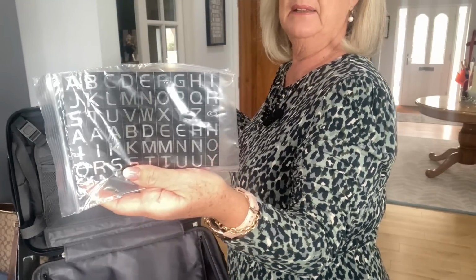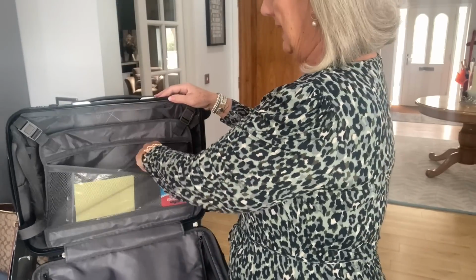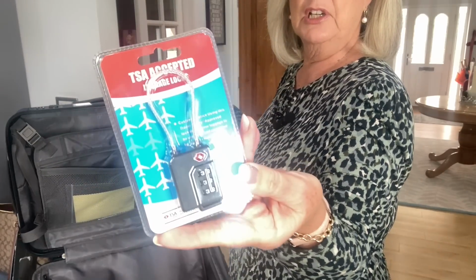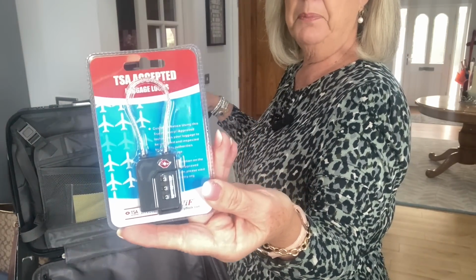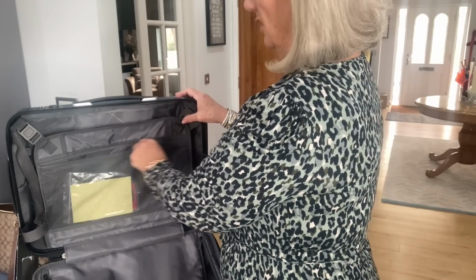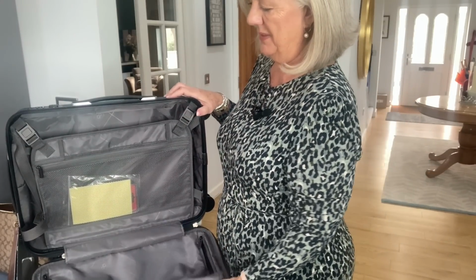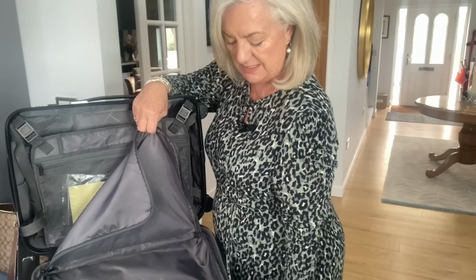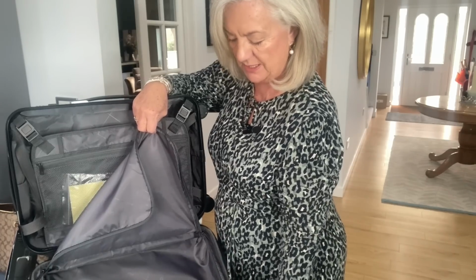Comes with these letters if you want to personalise the case. It comes with a combination lock that's TSA approved, and so I guess you could lock it to something. I mean, I don't know, you can't leave it unattended, but I guess there's times and places that you could. And then you've got the other side, which has obviously got the laptop section this side of it.